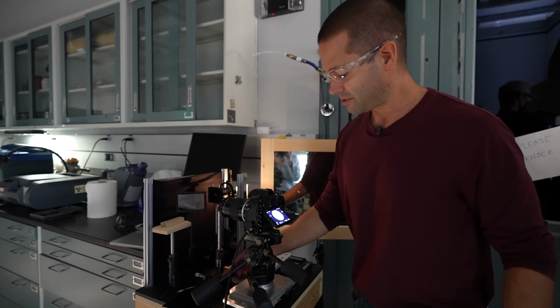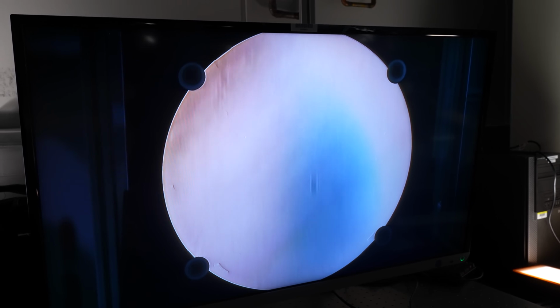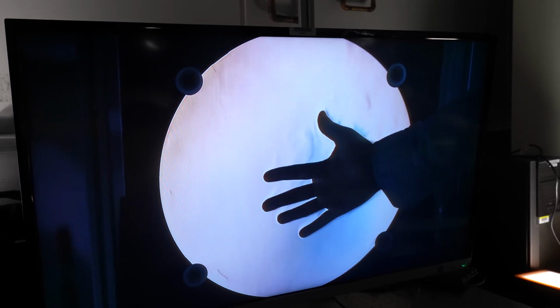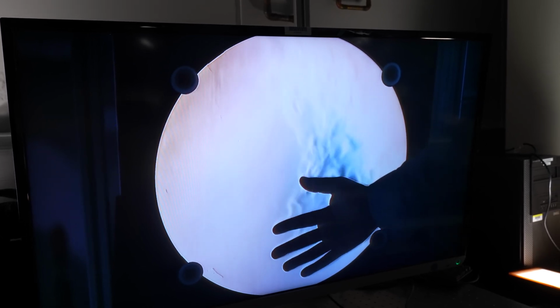But as I take this razor blade and push it in, you start to see turbulence in the air. And as I take it more and more, yeah, there you go, get your hand in there. Whoa. Your Schlieren setup is so much better than mine. So take a look at this.